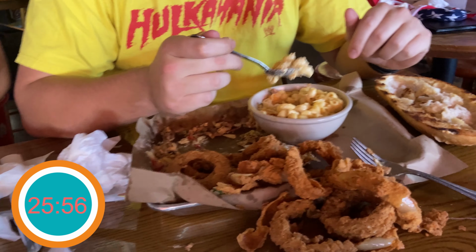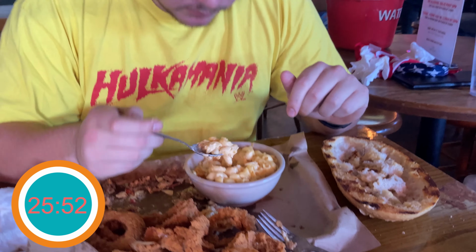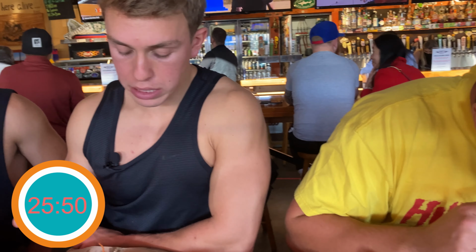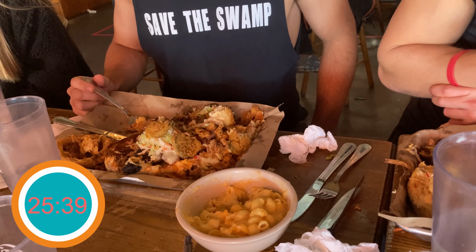At this point, we're 34 minutes in. Paul has most of his sandwich done, just the top bun, the mac and cheese, and some onion rings. Me, I had a good bit of the bottom bun left, a bunch of onion rings, and only half of the mac and cheese. Still a lot of food, and Sean was definitely struggling, about half the sandwich, all the mac and cheese. And it was a lot, but we kept pushing.